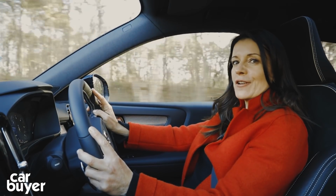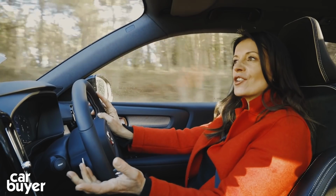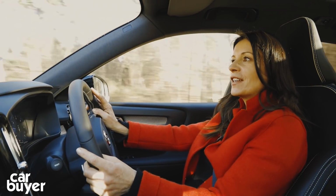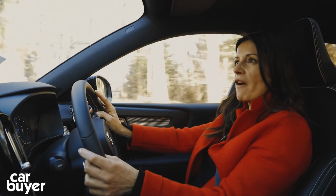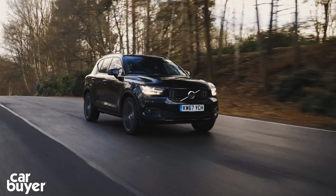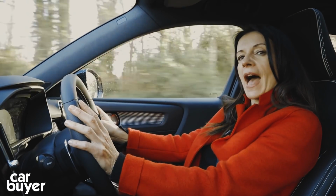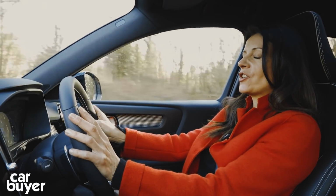So we've got the D4 here, it's the most powerful engine, and just like in many new Volvos, you know, it's not a remarkable engine, but it is pretty good. It pulls strongly low down in the range. The downside of that is that it is a little bit noisy, but once you open it up, things really do quieten down.